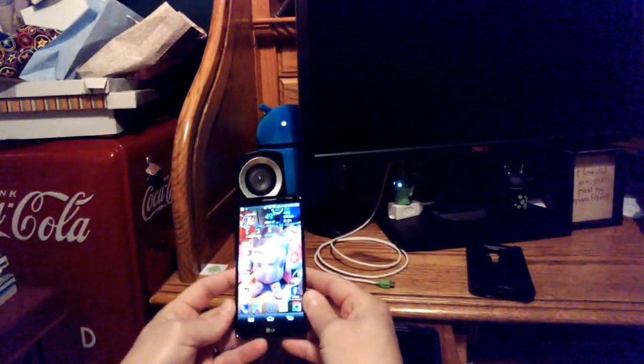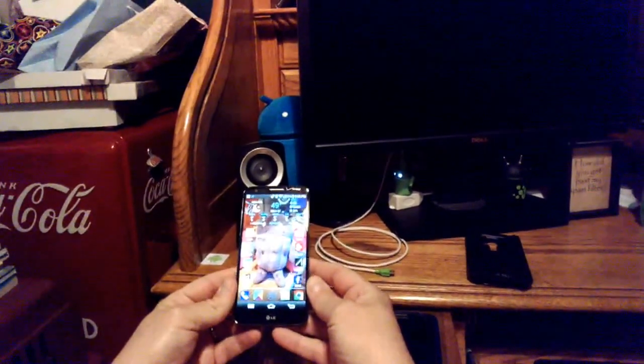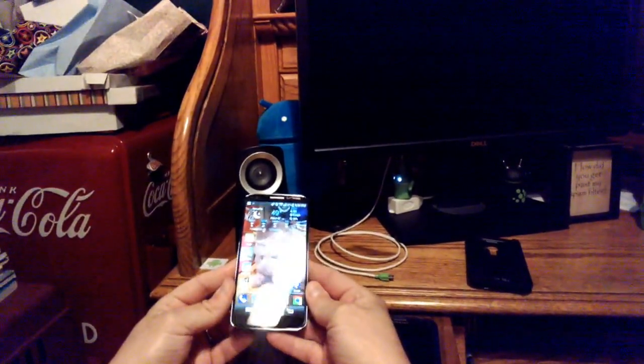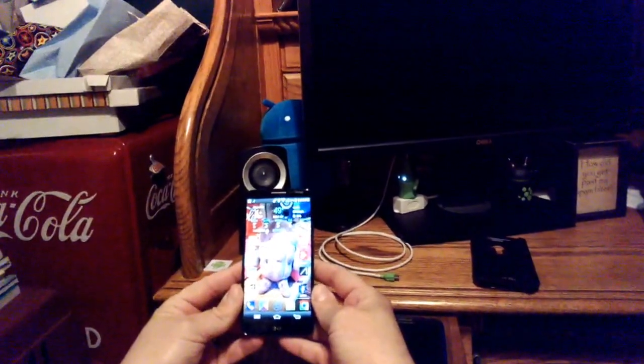I think that with this phone and the Nexus 5 that LG have put out, they have really established themselves back into the hardware market. I think these are two flagship phones for them. I think they're awesome. So there you have it.